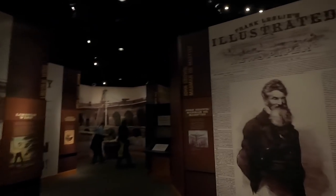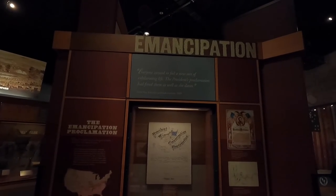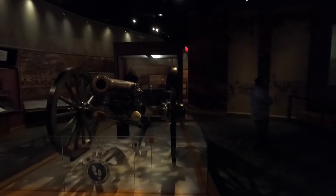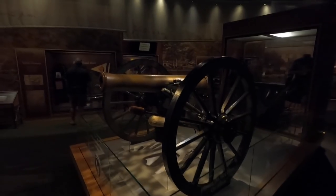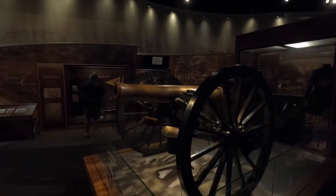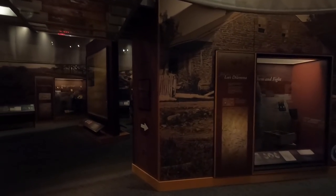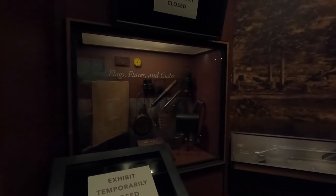Tons of pictures, a lot of storyboards about Lincoln, different battlefields. Oh, look at the cannon. Look at this thing. Wow. That one is mint condition. But you just kind of walk through. I'm sorry it's so dark. The camera's not doing good at all. Some sections back there I couldn't even see at all just trying to look. They've got this place really dark.